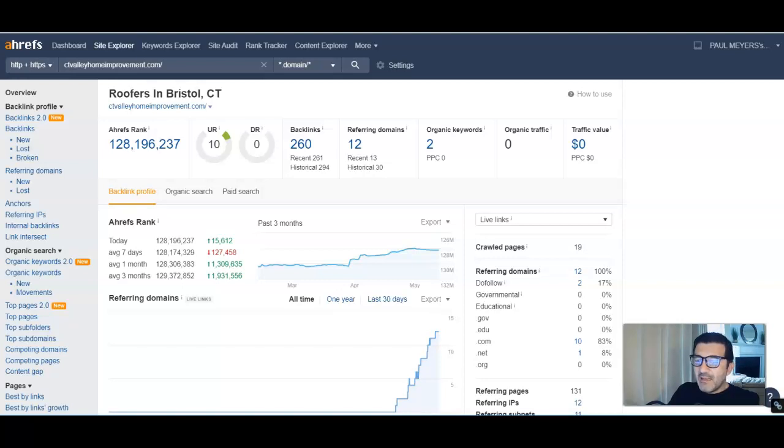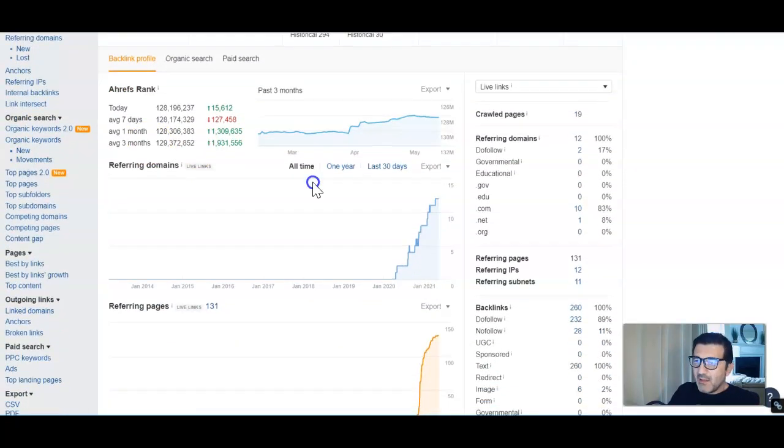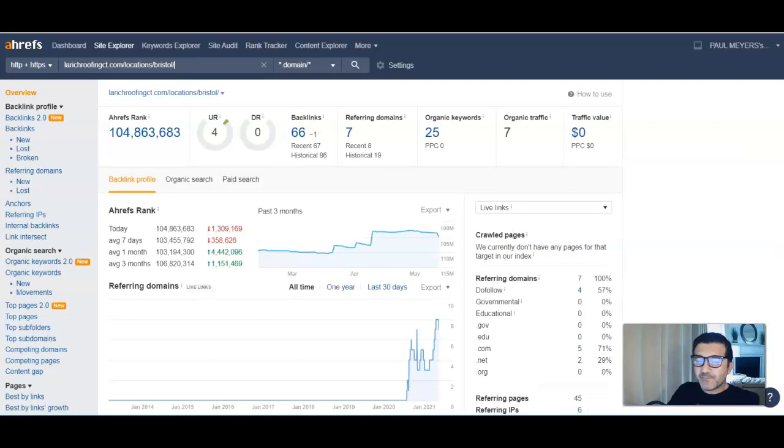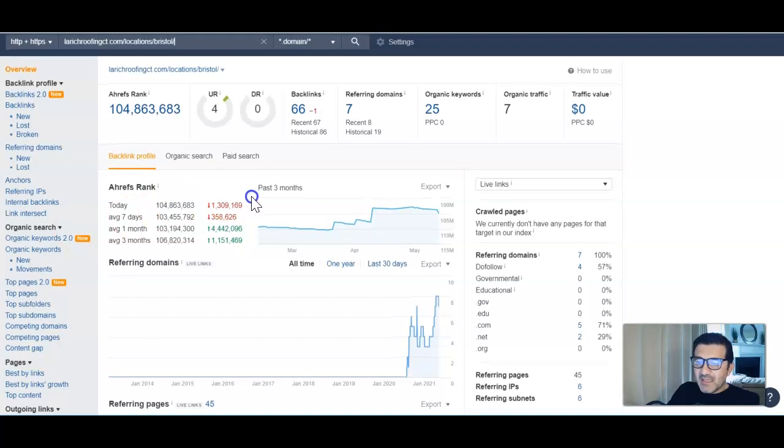Ahrefs shows that your backlinks give you two keywords, which are bringing you approximately 0 people on average to your website each month. But if we take a look at some of your competition over here, this guy over here, we can see that he has 7 referring domains, giving him 66 backlinks, and he's getting found for 25 keywords as a result that are bringing him 7 people on average to his website each month, which again is not much. I'm sure there are more keywords and more traffic out there to explore.